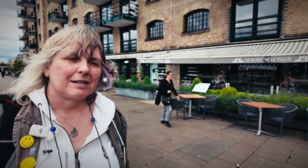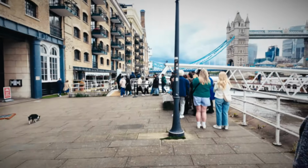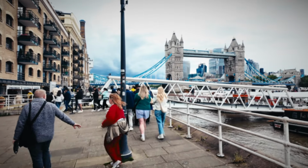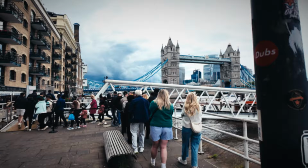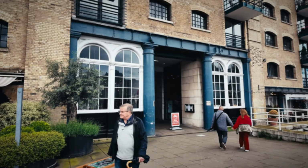So this, if you remember, Resurrection of the Daleks. Yes. That was the opening sequence, isn't it? But this is where, just here, with Tower Bridge in the background, that's where the TARDIS landed. And I reckon the Doctor, Tegan and Turlough come out of the police box. Oh, and they run just down here. Just here, and they go down, I think they went down here. To Shad Thames.